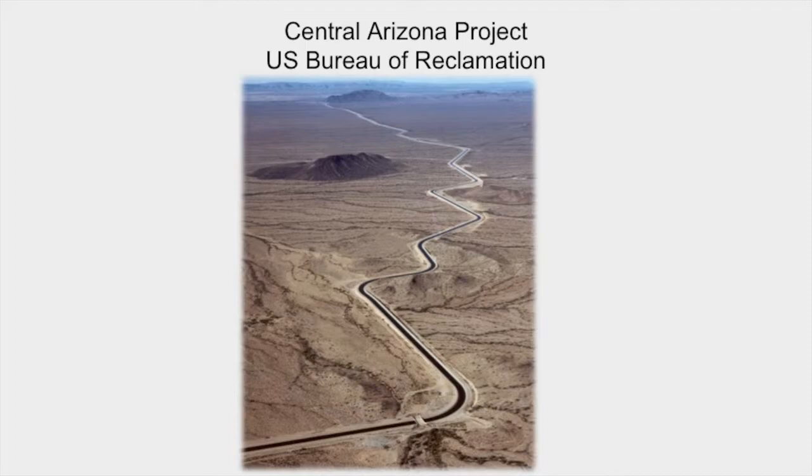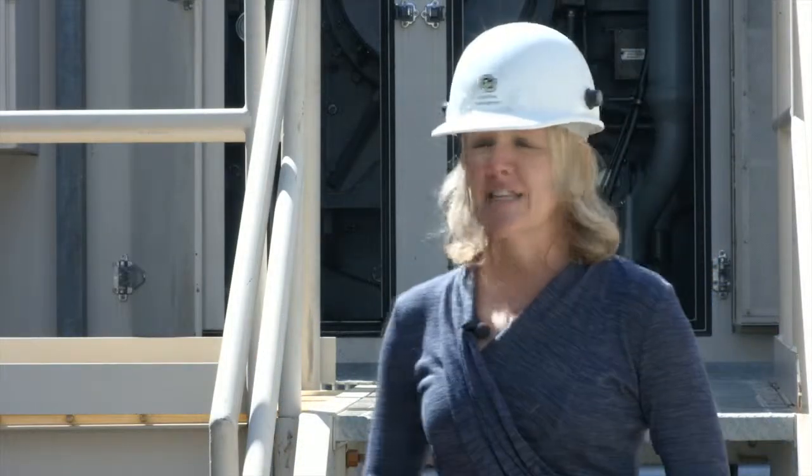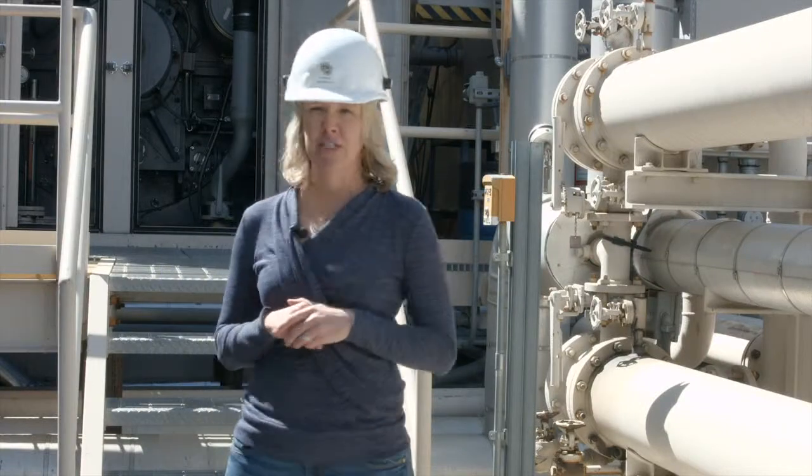Three things you need to know about that system. It cost over $3 billion to construct. It travels over 300 miles up 3,000 feet of elevation. And every year, it uses on average 3 million megawatt hours of electricity. That's a tremendous amount of electricity.